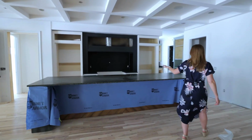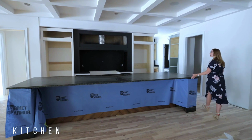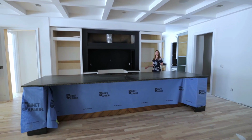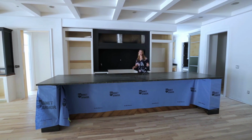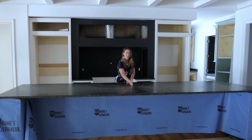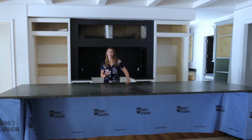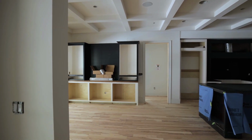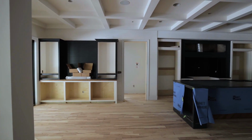So this kitchen, in case you haven't noticed, is quite large. Look at the size of this island. Now, it's very difficult to find any kind of counter that you can get in one slab, and they did it in two. So it's actually split right down here. Now, this is not finalized. It's not completed, which means there's gonna be a lot more work done in here, as you can tell. However, it's an extremely workable kitchen.